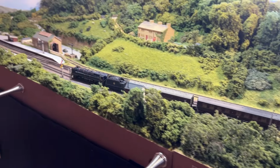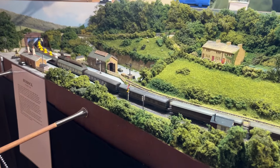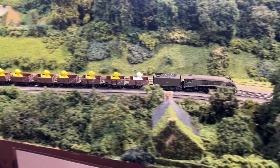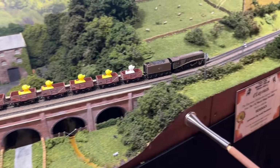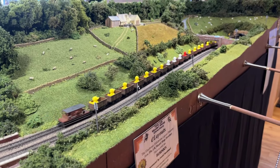Burdock is a fictional location on the line between Stroud and Swindon. It is set in the summer of 1964 and is in N-gauge. We really enjoyed the duck train. Big ducks. Might be the flying duck. Yeah, that's right. Brilliant. I've never seen that before. You see all the ducks over?